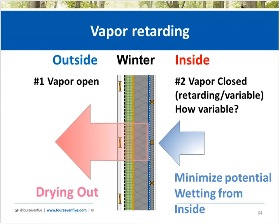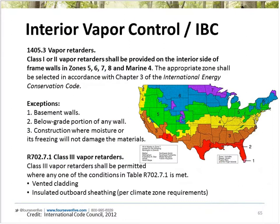So for vapor retarding inboard, we're looking inboard to do vapor retarding or vapor variable. We want to minimize the wetting of the enclosure from the inside.